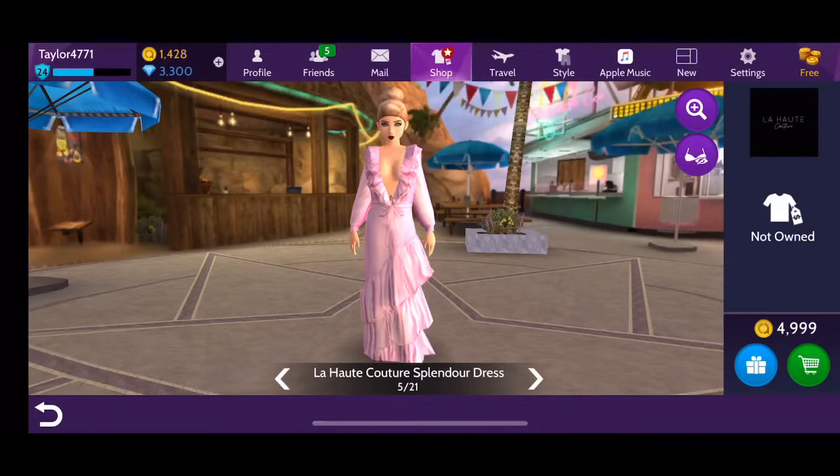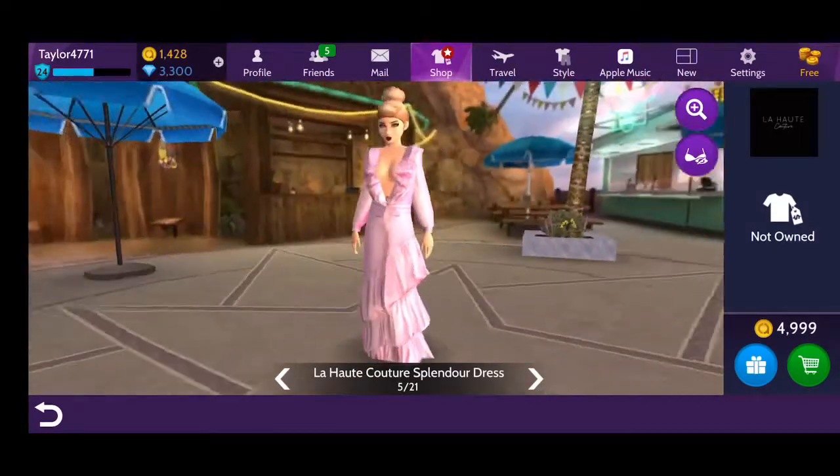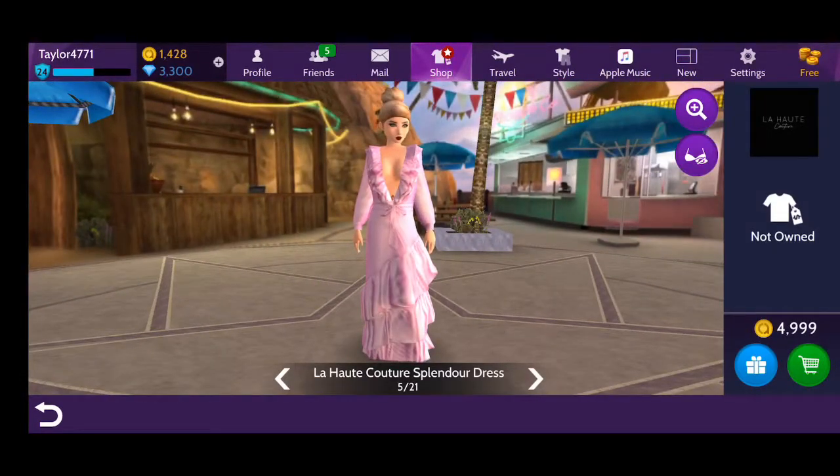Now we have the Couture Splendor dress. This one, okay, so it's very similar to the other one, so once again I'm not a huge fan of it.